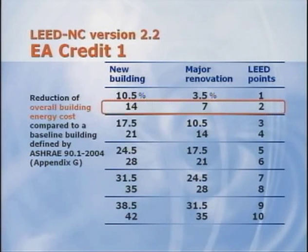So for a new building, to achieve the 2 mandatory EA Credit 1 points in LEED NC, the overall energy cost of the proposed building must be 14% lower than that of the baseline building. Note that the basis for comparison is overall building energy cost, not the efficiency of an individual piece of equipment. So this does not mean that every piece of equipment must be 14% more efficient. Rather, it means the overall building needs to be 14% more efficient.